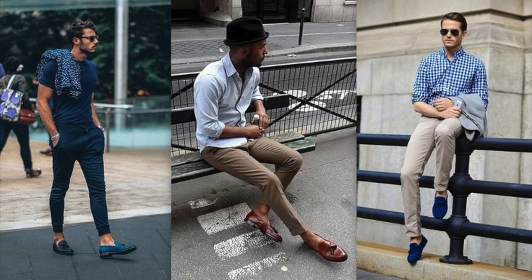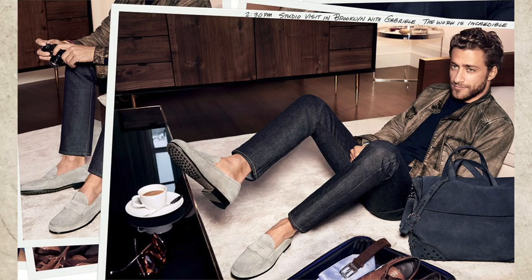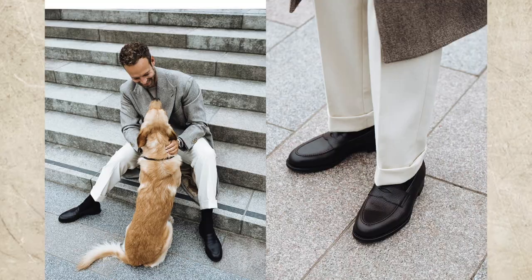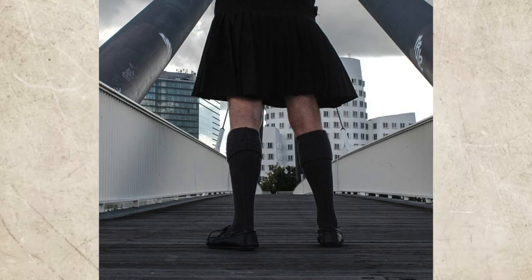When it comes to wearing loafers, they are versatile enough to be dressed up or down. For a casual look, you can pair them with jeans or shorts, while for a more formal look, you can wear them with a suit or dress. Loafers also pair well with chinos, khakis, and even skirts.